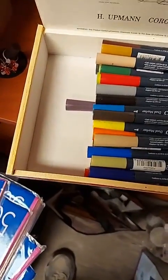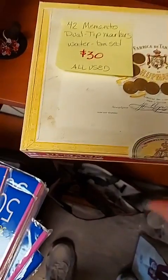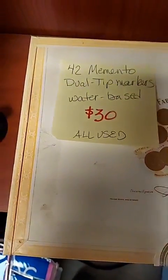I can't guarantee there's not a few duplicate colors in here, probably not too many of them. So you may not have 42 different colors, but this is the Memento markers, and this is $30 for 42 of those Memento markers.